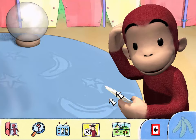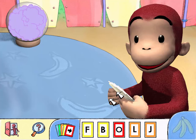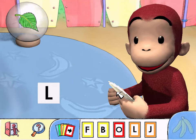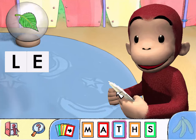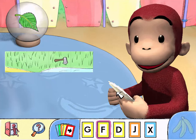Work with George at the fortune teller's table. A picture will appear inside the crystal ball. Take turns with George to spell the word you see. What letter does this word start with? Leaf. That's right. Insert the next letter. Excellent. Two more words to go.